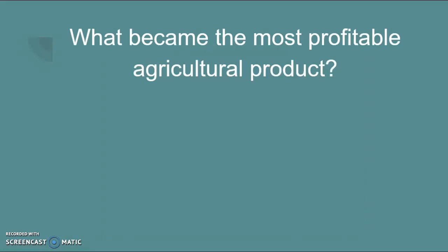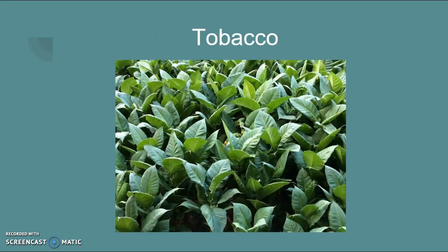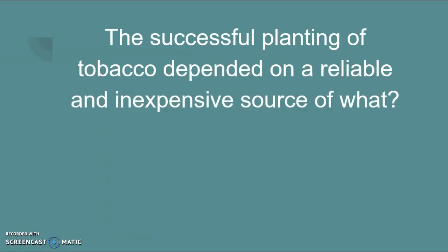What became the most profitable agricultural product? And that would be tobacco. They even started calling tobacco green gold because of its great value in the colony of Virginia.